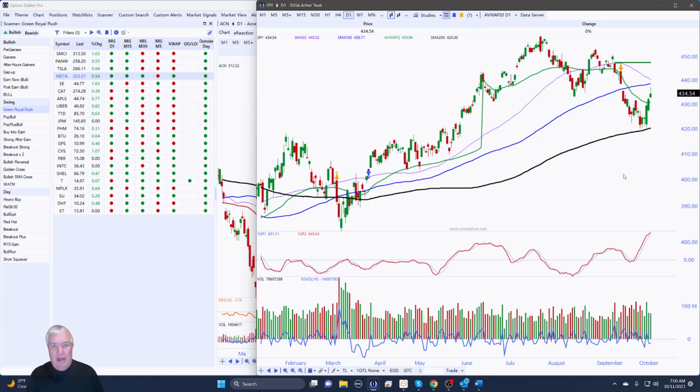PMIs from around the world were also fairly good. China's one that I keep an eye on. China's manufacturing was actually above 50, so a little bit better than expected. That backdrop hasn't changed much over the course of the last 3 or 4 months. Economic growth is fairly stable, a little bit on the soft side, not enough to cause the Fed to worry.